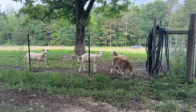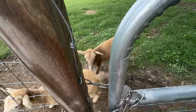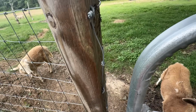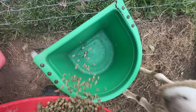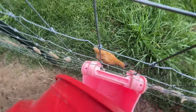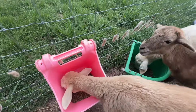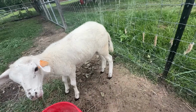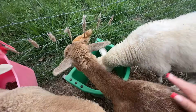Hey, babies. Okay, guys. Good morning. All right, hold on. Okay, watch out, guys. There we go. Hi, baby. There's Zoe from Research and Development. Hi, Zoe. She's still a little skittish. You're getting better, though. Elk cow, she's doing much better with me.